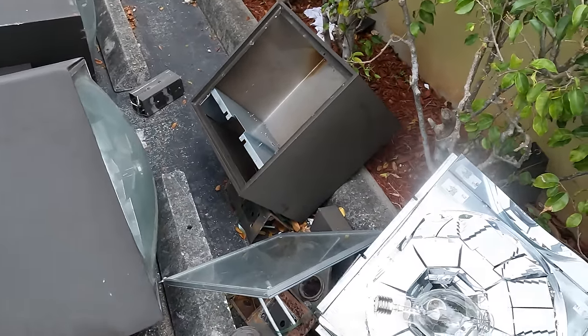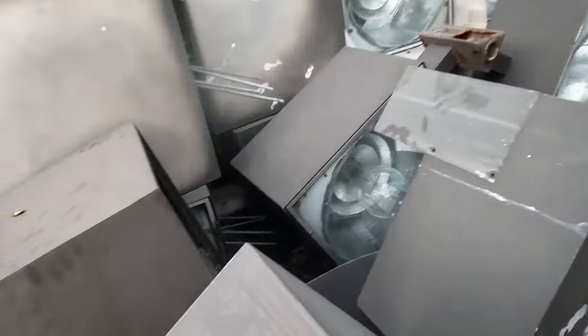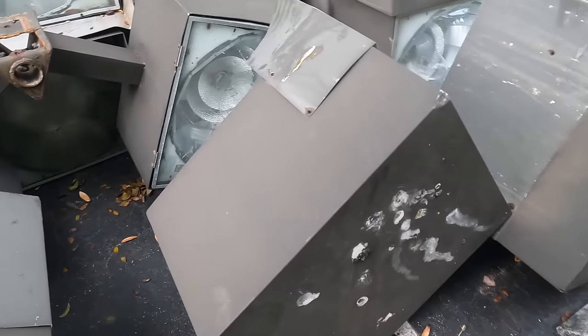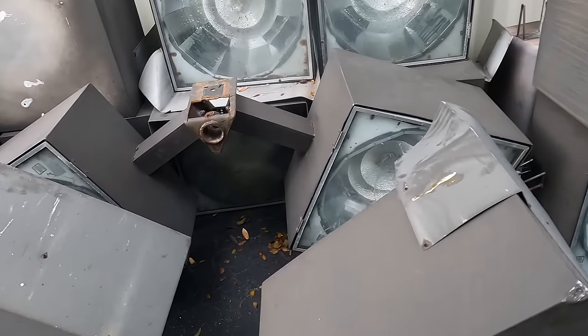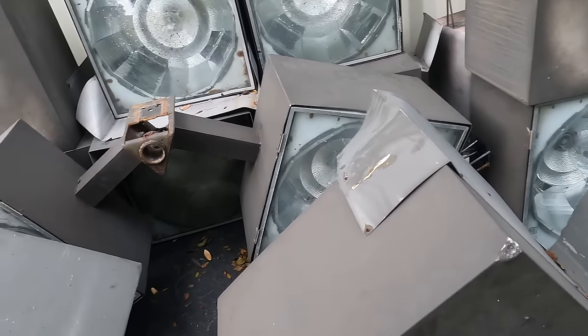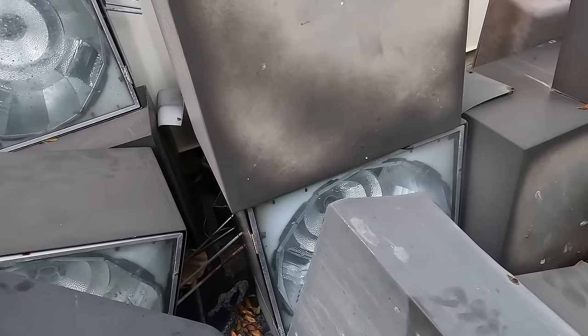Now, someone already gutted some of these. I don't know where the transformers are. And thank God I brought my saws off, because we're going to have to cut some of these up on site. I don't even know if we're going to be able to fit all these, but we're going to try. We're going to have one hell of a load, man. These are some big boy fixtures.